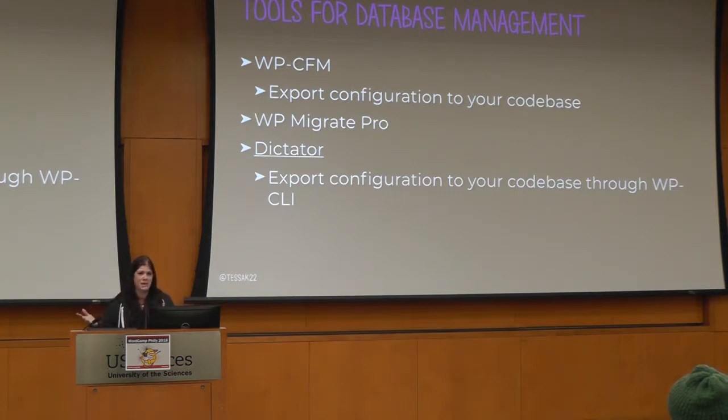I have no idea who came up with that and why they would do that. Because then when you're trying to find an image, you have to go through all of these folders to try to find something. So I always turn that off.